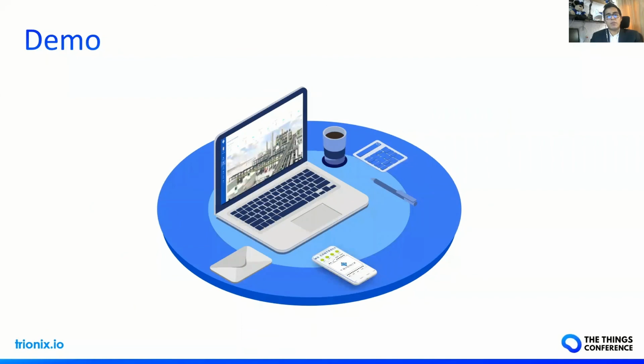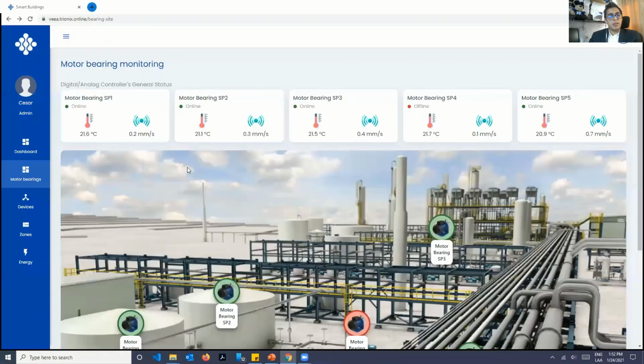And now it is time for a short demo. Let me show you the platform we have developed for our client. And this is it. This is an exact copy of what they currently have, with two main differences. First, we changed the logo and the background image. In the real platform, this image is one of their facilities, and these are placed in the exact location of the motor bearings. These cards each represent a motor, and we can see they have really useful information.